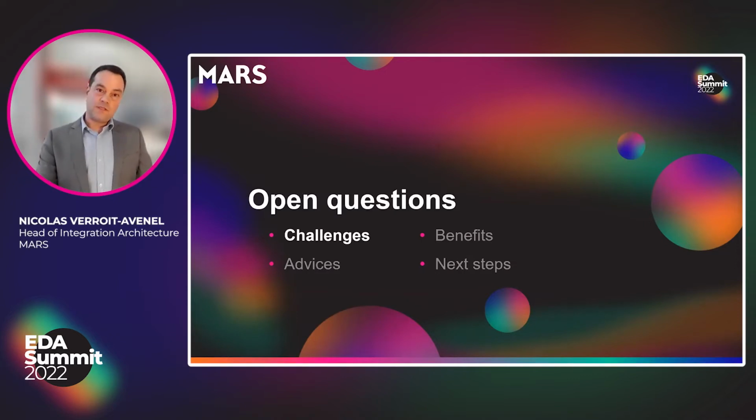We also needed to overcome a mindset change, because there was a lot of confusion between API and EDA. People were not understanding what we were speaking about. So we needed to explain what is API, what is EDA, and also that in EDA you can use API. So roughly we made a clear separation. API is all the on-demand requests. EDA is all based on the publication of data.